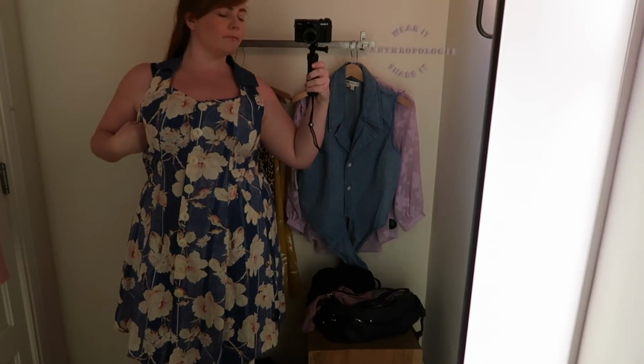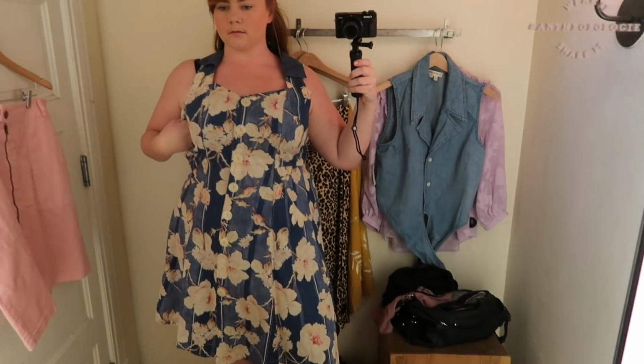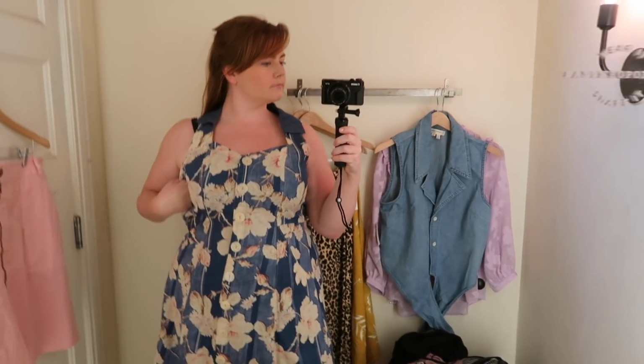For reference, I'm like a 40D, so pretty big boobs, but if you're making a size 14 dress, you should account for at least a broad back. So this was not gonna zip, so this was a thumbs down for me.